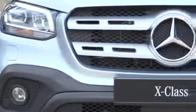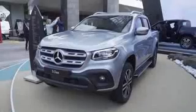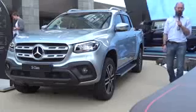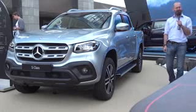I think it's quite cool, but it does what most of these double cab pickups do. It has a separate ladder frame chassis, low-ratio gearbox. It can tow 3.5 tons. You can put a ton in the back of it. It's got a range of muscly diesel engines, and it starts from 35 grand when it goes on sale at the end of this year.